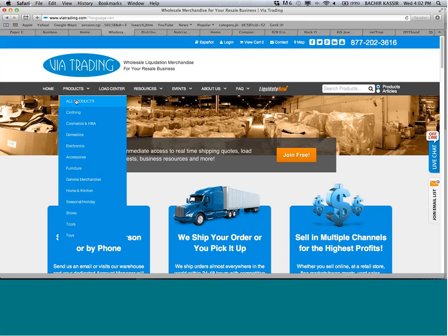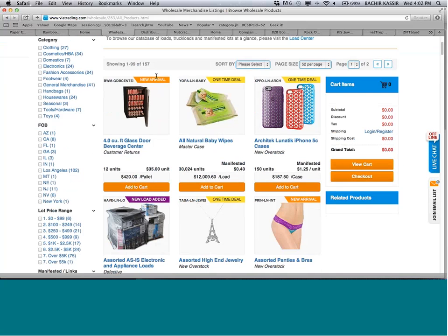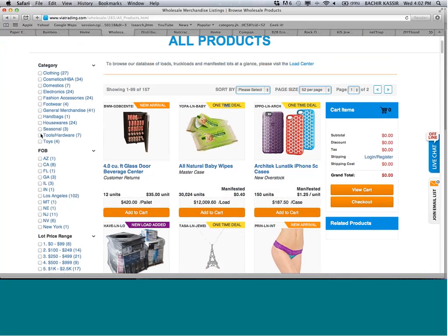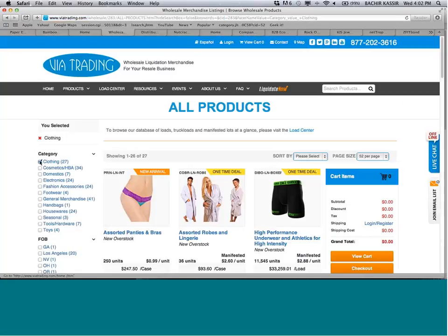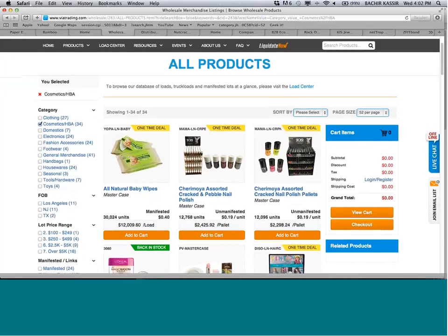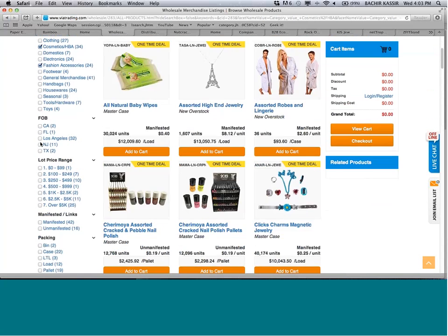Now here I'm going to go again, maybe see a list of products. Notice here some of the products are color-coded. This is a new arrival, one-time deal, and so on. And now here on the left-hand side, I can filter. Maybe I want to filter by clothing. So now I see all the clothing. Maybe I don't want the clothing. I want to filter by cosmetics. And I can do multiple filters. Like, for example, I want to filter by cosmetics and maybe by fashion accessories at the same time. So right now I see all of the products related to that.